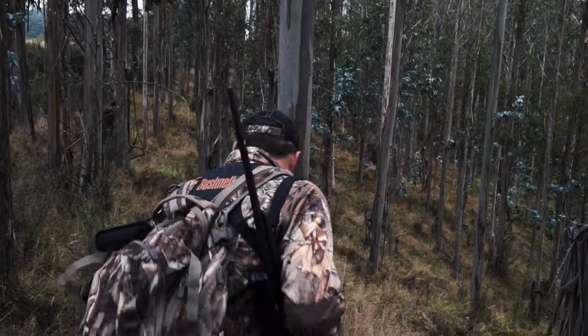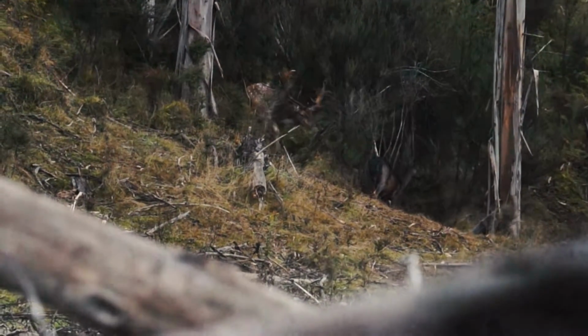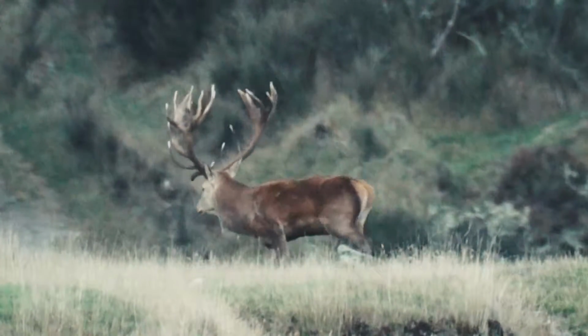We're not done. We've still got tags in our pocket. It's time to get going. We're going to finish up our hunt here in New Zealand. You're not going to want to miss this.